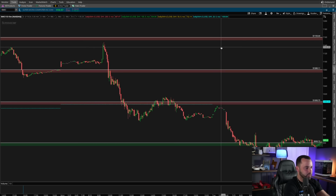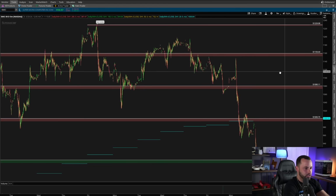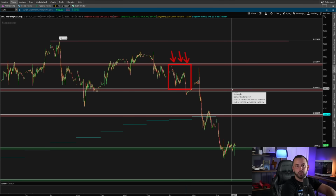So let me go ahead and split this up into days, right? We're going to split this up into the days after my entry. So let's start. This is Friday. This was my entry day right here. My plan was to stay in shorts under 1160. It never even got close, and I stayed in the position. I never touched it, and I swung it over the weekend.